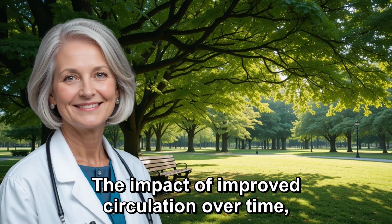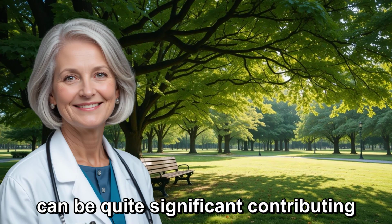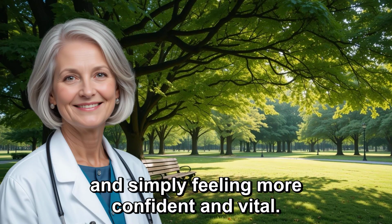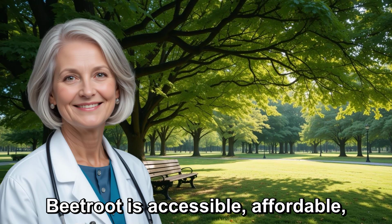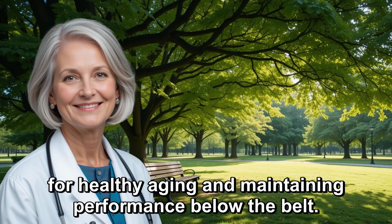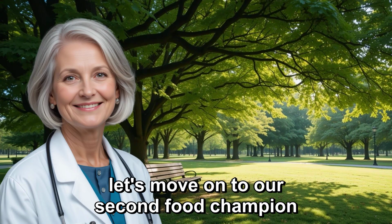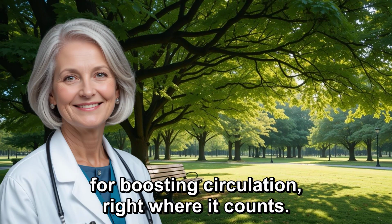The impact of improved circulation over time, especially in those sensitive areas, can be quite significant, contributing to better energy levels, better function, and simply feeling more confident and vital. Beetroot is accessible, affordable, and a powerful tool in your dietary arsenal for healthy aging and maintaining performance below the belt. Now that we've talked all about the wonderful benefits of beetroot, let's move on to our second food champion for boosting circulation, right where it counts.